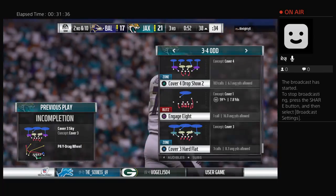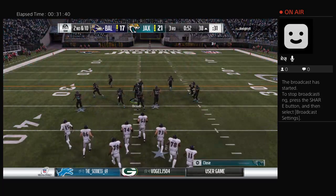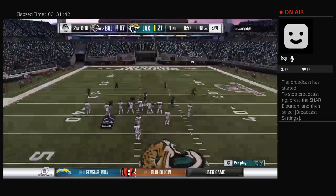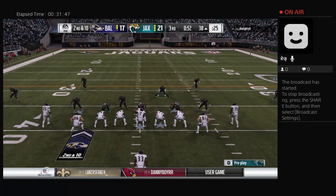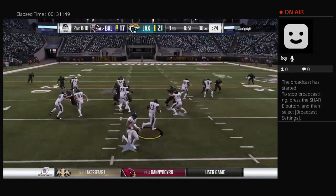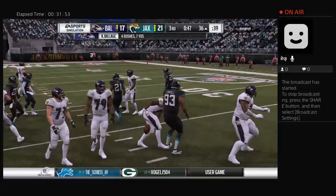Well, after the success they had on the second play of the drive, I think they were trying to recreate it with that pass, weren't they? Yeah, they were trying to go a little tic-tac-toe, 3 plays and in the end zone. I like that. Can I just put the X in the middle of the block as the defense just did there? Sure.